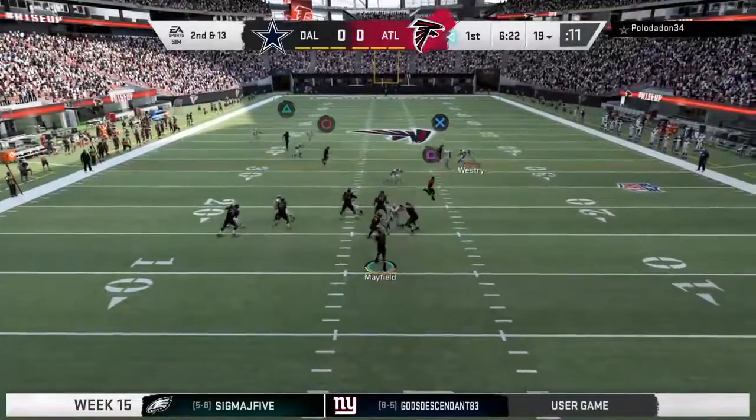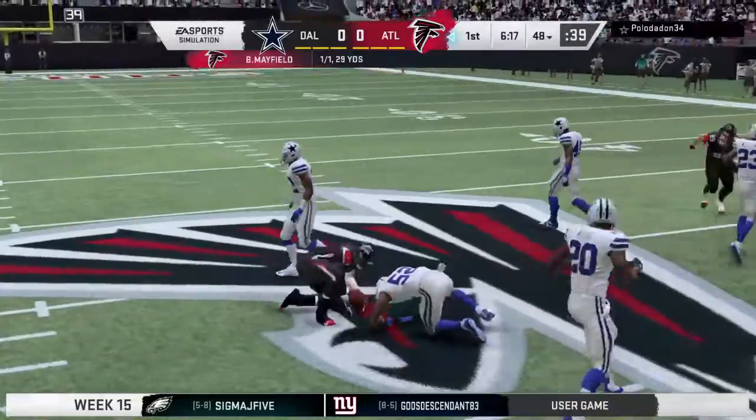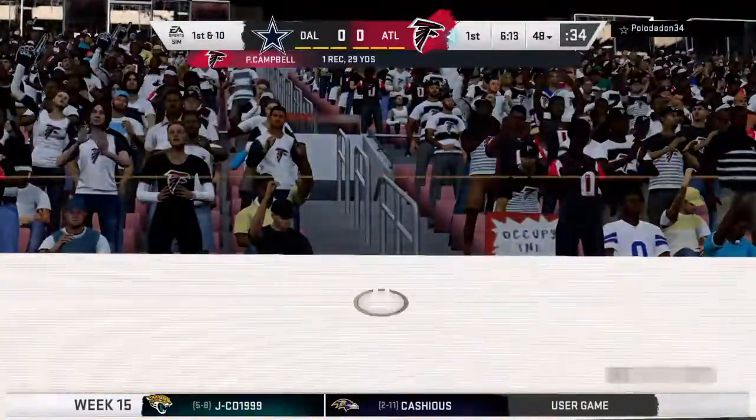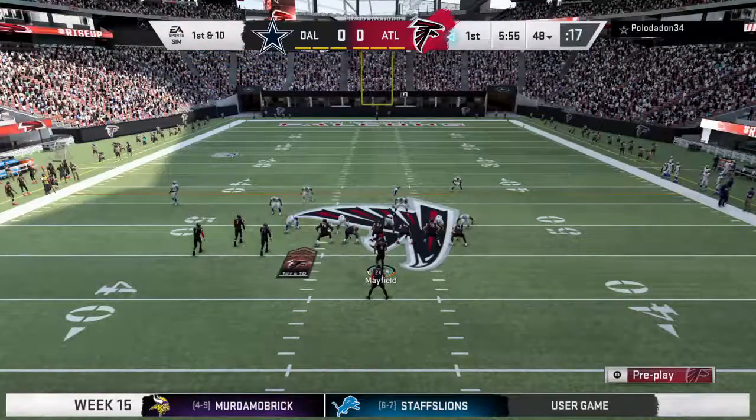From the gun, Mayfield. They'll find Paris Campbell. That's complete. And they work this well upfield across the 45. That one covers 29 yards. First down.